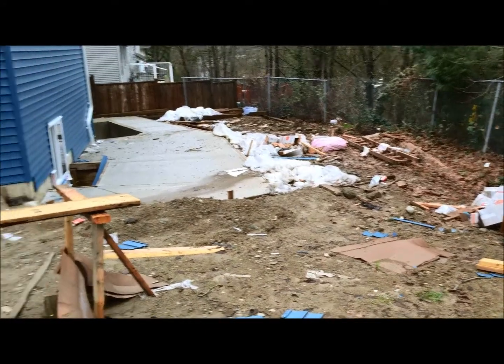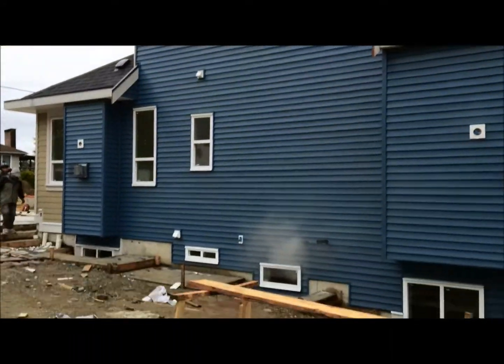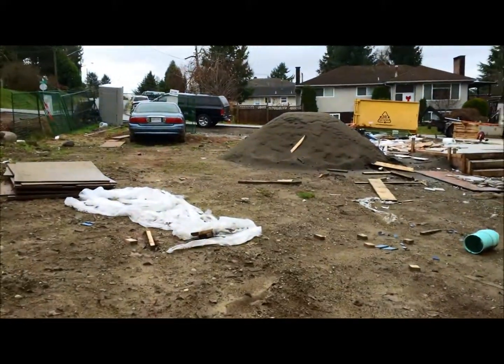We're doing a garbage cleanup at a house. New construction, as you can see. We're gonna strip some forms all around the sidewalks. We get all this garbage here. We're gonna clean up the site.